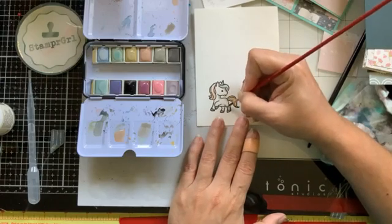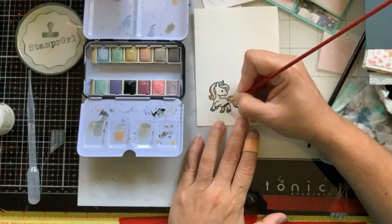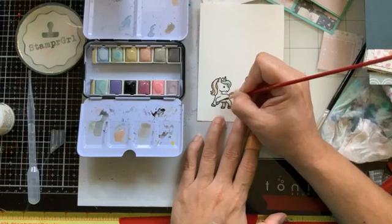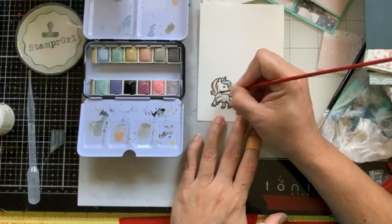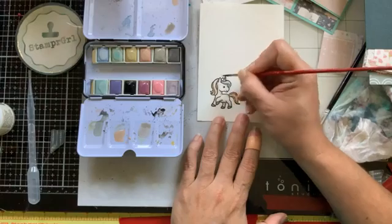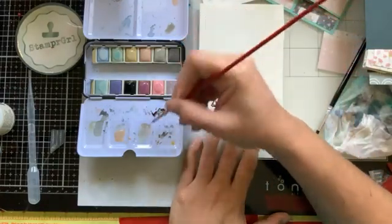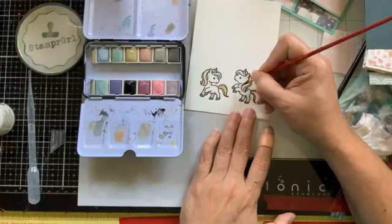Okay, so I am going a little bit closer to the line. And this leg down here, I'm going a little bit thicker just because I'm gonna have a bigger shadow. Same thing with the belly. And I'm just getting a little tiny bit, literally barely going right next to the lines. This helps a lot that we did heat embossing, because my heat embossing is keeping me from going into the next color.